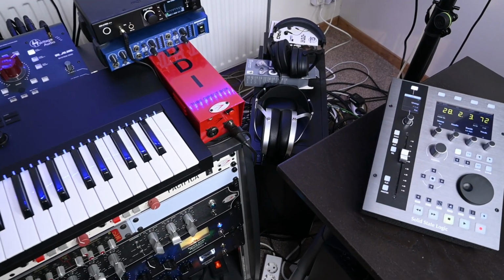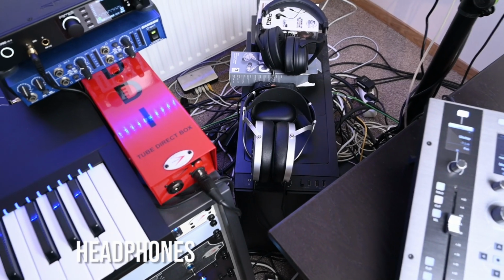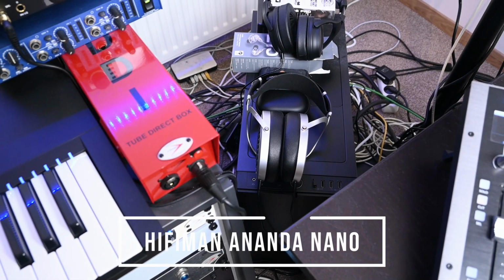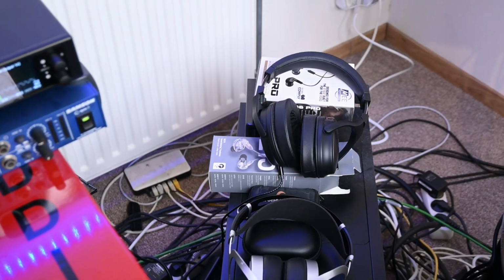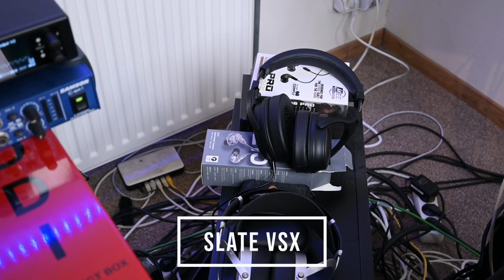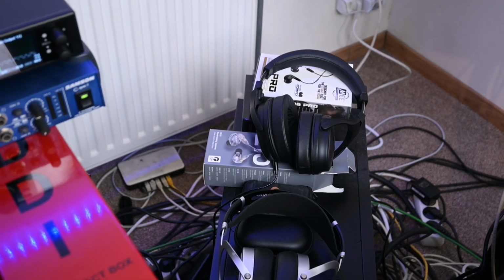Now over here, behind the red DI, a lot of cable junk, but also the 2 headphones that I use the most. One is a Hi-Fi Man Nano, which I've made a separate video about. And over here, the headphone for the Slate VSX system, which I also use to reference my mixes on headphones. And this one even simulates a real studio environment.